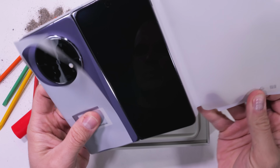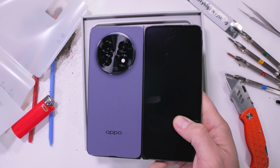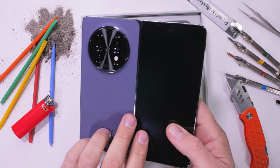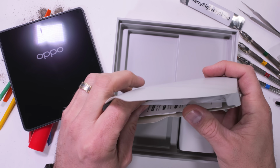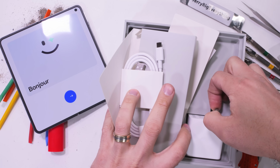Right off the bat, contrary to other reviews of this phone, I'm not seeing anything abnormally eye-catching. Yeah, it's the thinnest book-style folding phone in the world, but competing for tenths of a millimeter doesn't really move my meter all that much.